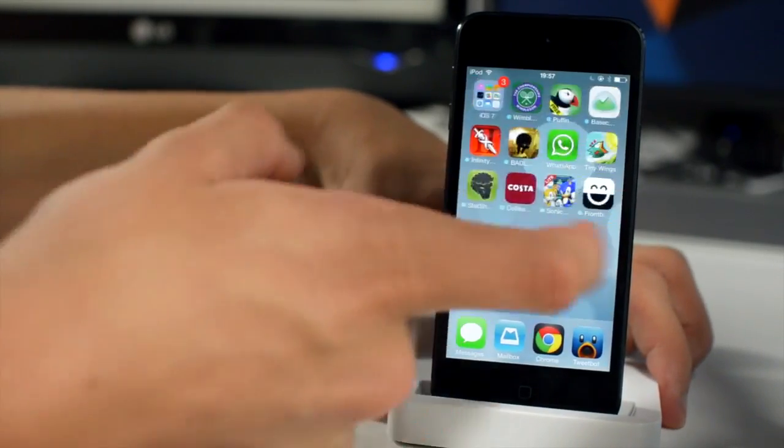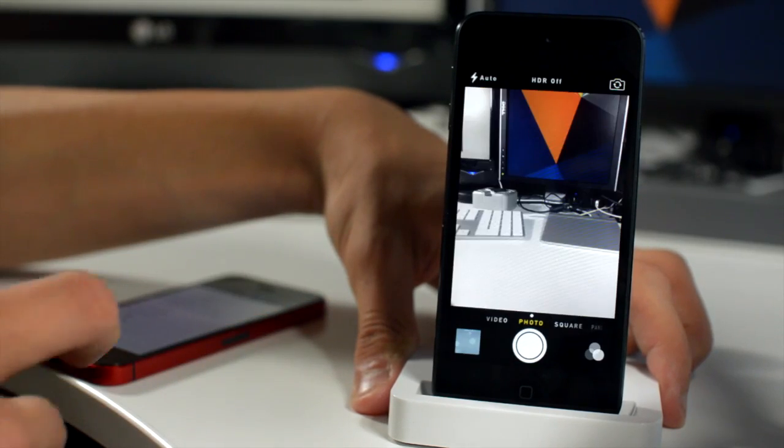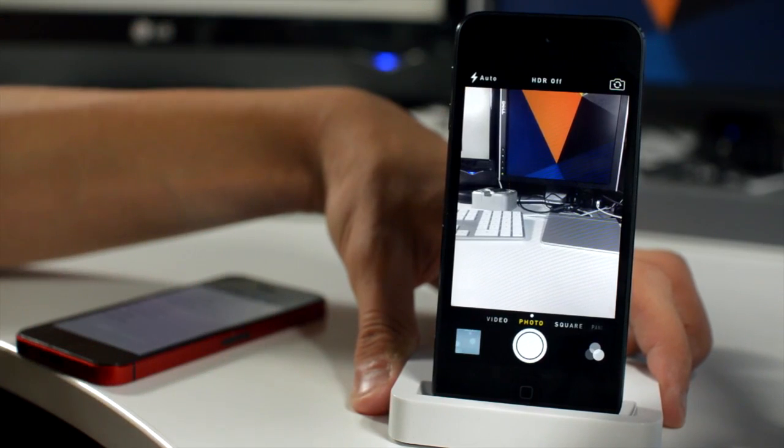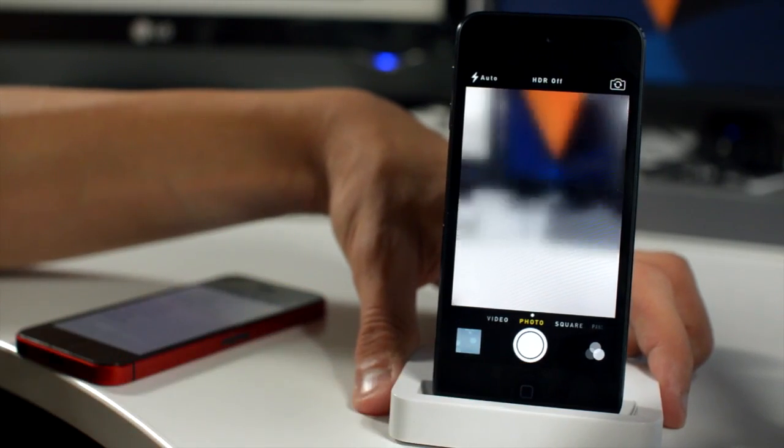If we head into the camera app for a second, go ahead and open this up. You'll see that the HDR is now at the top. That's a new location. It wasn't in there before. So again, just a small little change, but all of these are important for a final release of an operating system.